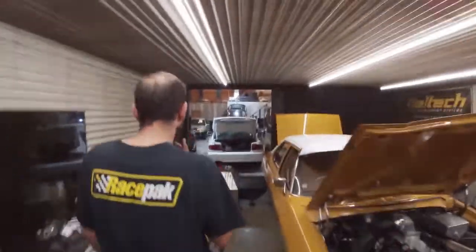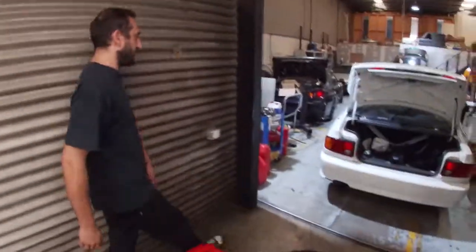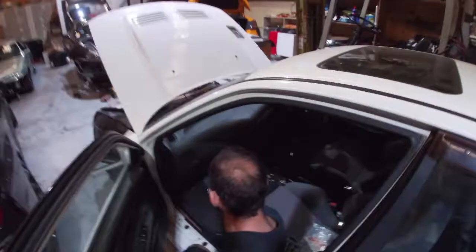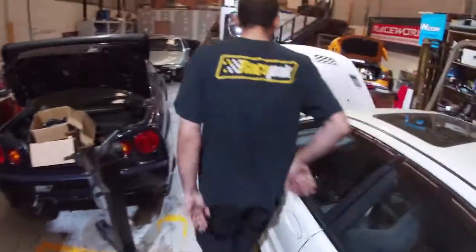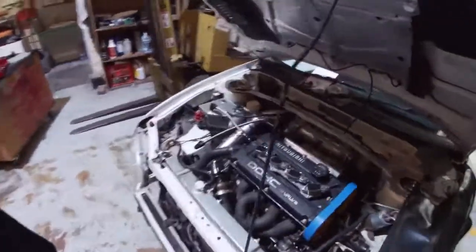So that Evo is almost ready to tune. The boys have done a killer wiring job on it. Just have to mount the ECUs. So all the Mtron's all been wired up. We're just going to make a plate to mount that. This has got a sequential gearbox. Wow. GDX 35 on it. Perfect. Yeah. All the bells and whistles.